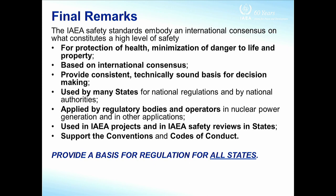The final remarks. The safety standards present an international consensus on what constitutes a high level of safety. They aim to protect health, minimize danger to life and property. They're based on an international consensus, and they are consistent, providing a technically sound basis for decision making. Many states use them for national regulations, and they're applied by regulatory bodies and operators in nuclear power generation. They're also used by the IAEA in its projects and its safety review missions, and they support and are consistent with the international treaties, the conventions, and the codes of conduct.